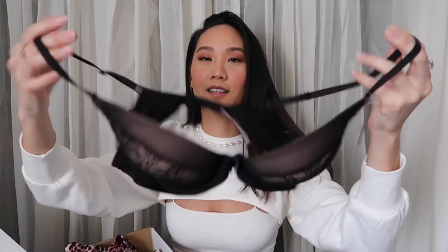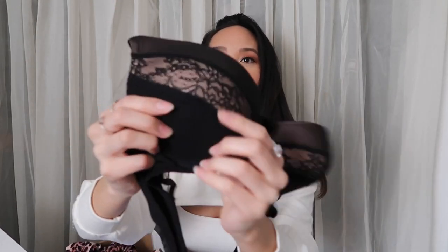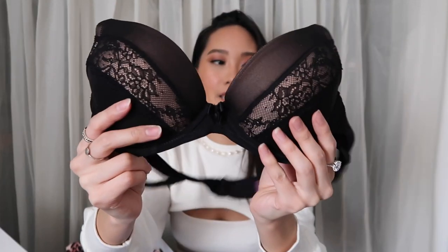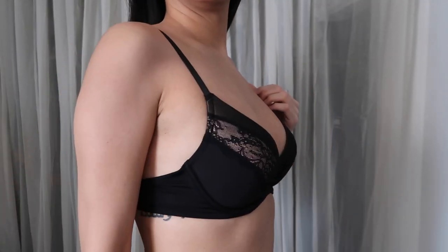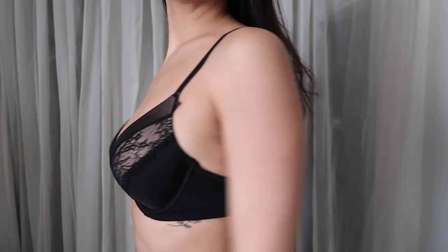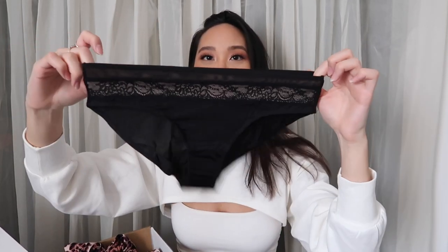Okay, so the next item that I have in here, I believe this is called the Marianne push-up. It looks like this. It's just black and it has the little lace trim detailing here. The back is this meshy, soft material. It's double layer. And this one is also push-up. I would say this is a little bit more push-up compared to the other one, so it will definitely add a little bit more lift. And the matching bottoms just look like this. They're just a regular bikini style underwear.